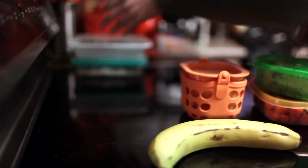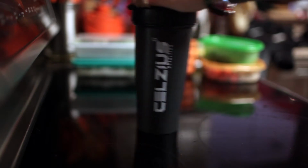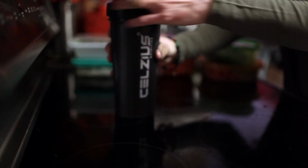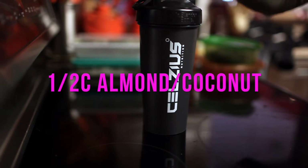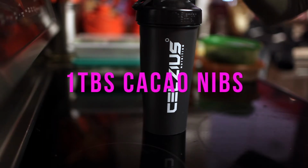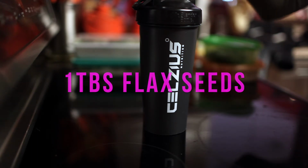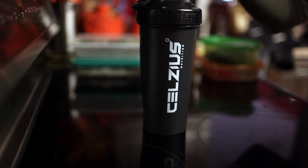So clearing this all of the way, I just realized that this is not just Celsius protein powder in here. It's actually a smoothie that I made, so I'll let you know what I put into the smoothie. Half a cup of black coffee, half a cup of the almond coconut blend. I have maybe a tablespoon of the cacao nibs, organic cold pressed. I have maybe a tablespoon of flax seeds, as well as half a cup of mixed berries, which is a frozen mix, by the way.